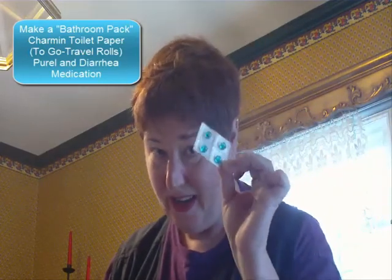And again, back to how to carry your diarrhea medicine with you at all times. So I carry the Imodium, I carry the Charmin and the Purell in here, so that if I need to go to the ladies' room real quick, I can just pull this out and I'm ready to rock.